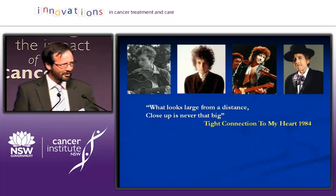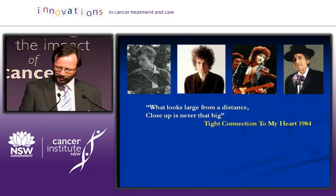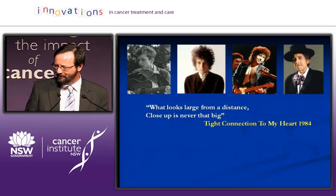So it might look daunting, but once you get into it, and if you get the team right and you work on your protocols, good things can happen. It's never as hard as you thought it was. It's easy to say it from the other end.